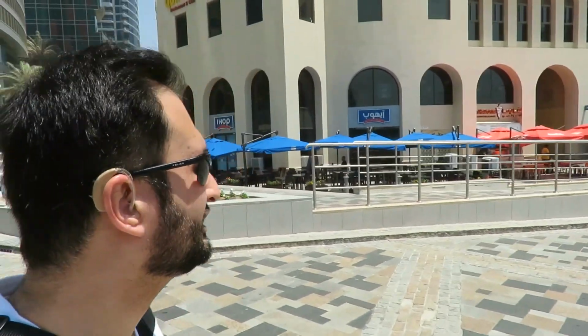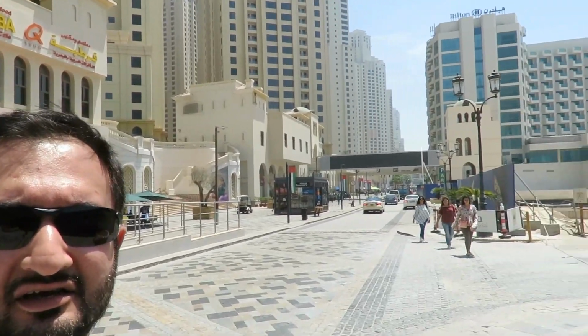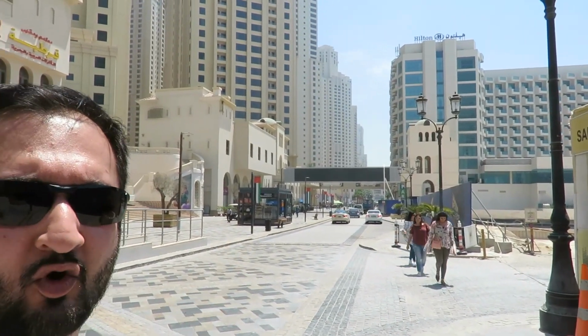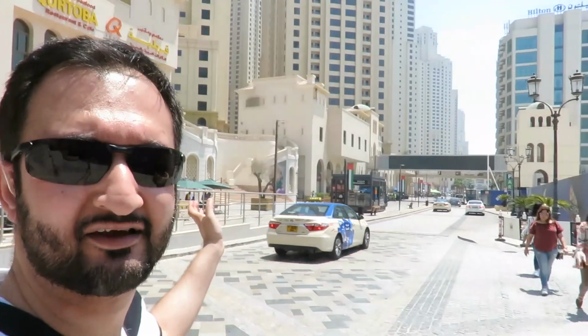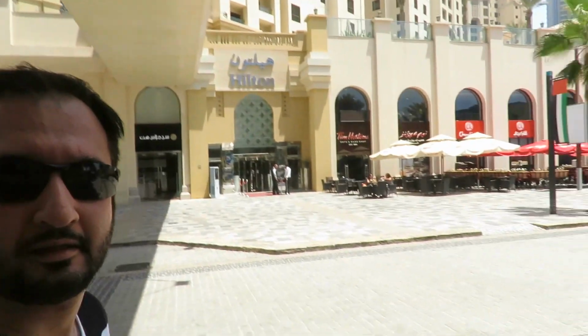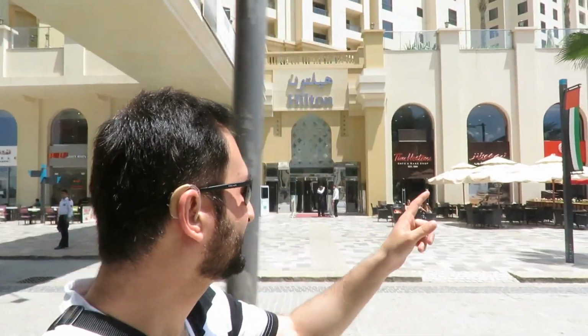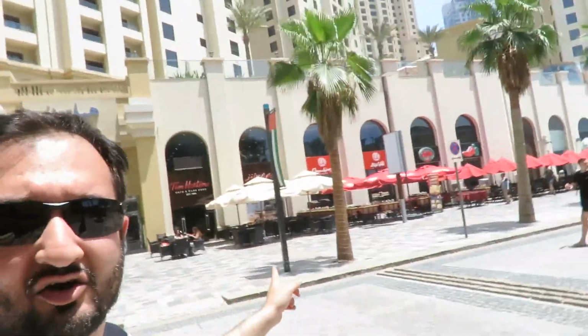I'm at the JBR walk. You can see right behind me all the restaurants over there, and you can see that's all the way till JBR walk, and you can see all the restaurants on the left. So people come down on the weekend here and they have lovely food here. You have all the franchise restaurants here, so you can just check it out. You have Tim Hortons, you have Chili's, you have Chicken right over there.